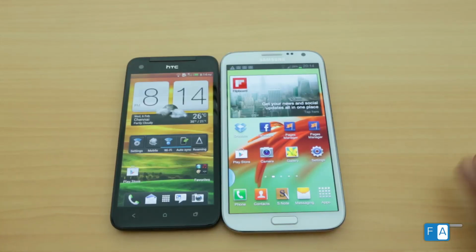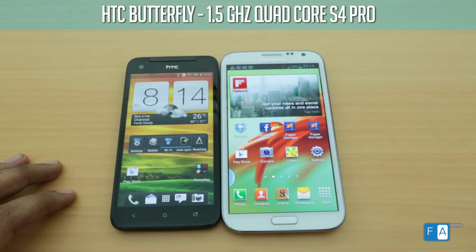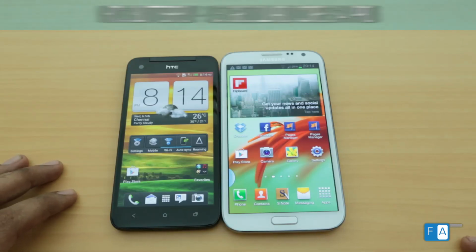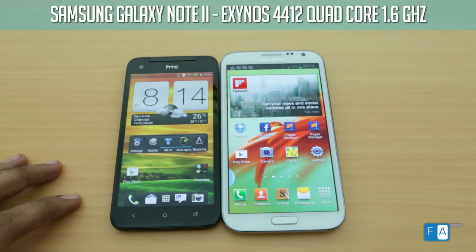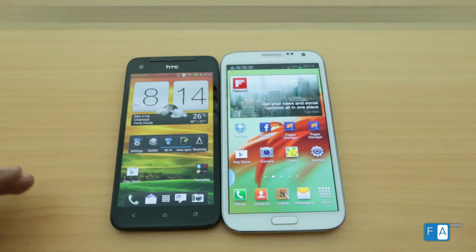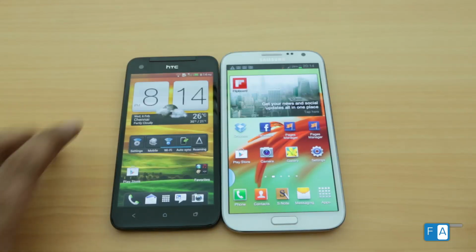So in terms of the internals, both are running on quad-core chipsets. The Butterfly is running on the all-new Snapdragon S4 Pro APQ8064 chipset, whereas the Samsung Galaxy Note 2 is running on an Exynos Quad 4412 CPU. Both have about 2 GB of memory, and both have about 16 GB of onboard storage. HTC normally doesn't include a micro SD card slot, but on the Butterfly they've actually included one as well. It's a bit tricky to get to the micro SD card slot.